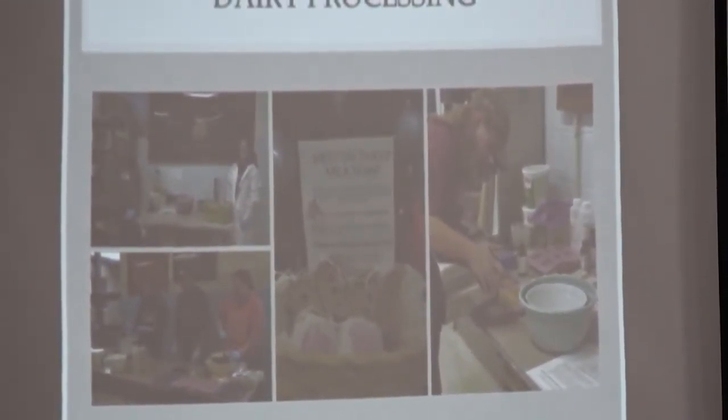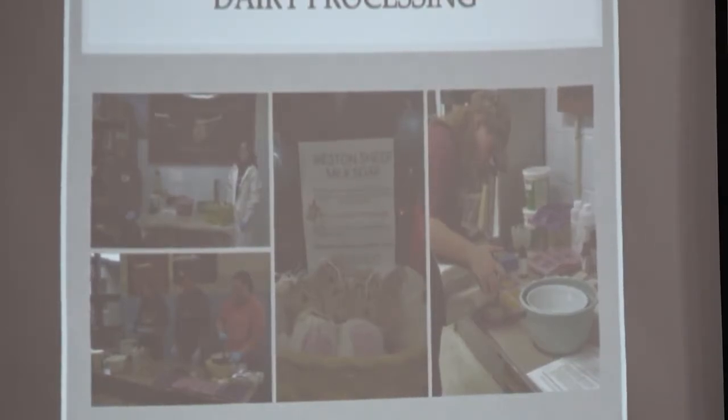So on the right over here are students making the soap, and then there's Lora making soap on the left. Oh yeah, I made soap too.